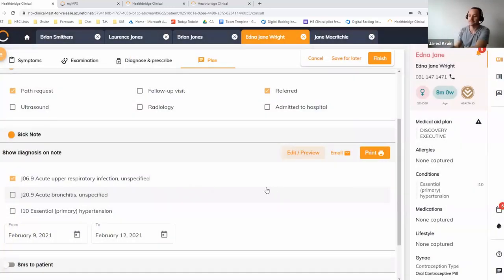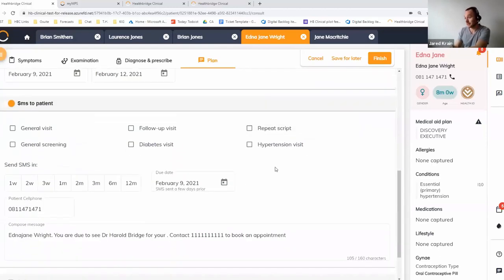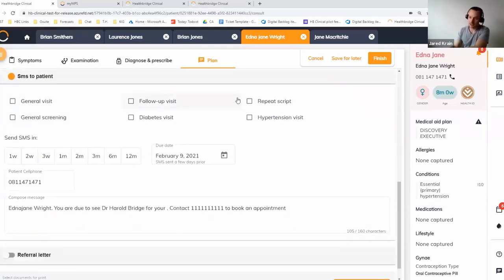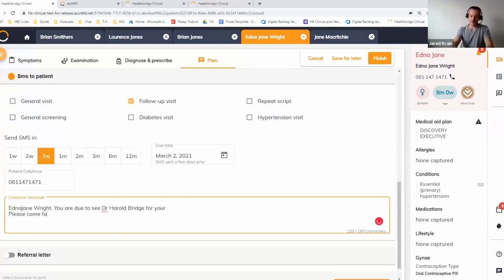Email or print it. You can also do an SMS to the patient. So we can say to Edna, I want to see you for a follow-up visit in 3 weeks' time, and I'm going to do some path tests, so please come fasted.